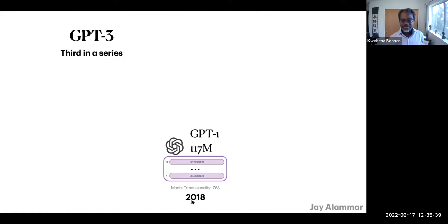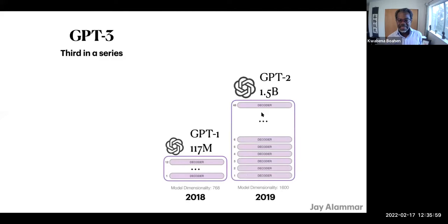GPT-1, which was introduced in 2018, had 117 million parameters and was a stack of what I call these decoder layers, 12 of those. And the signals that were passing back and forth between these layers, which is called the model dimensionality, were 768. And so in 2019, a year later, you now were stacking 48 of these decoder layers, or transformer decoder layers, the full name. And you were sending 1600 signals between them. And the number of parameters in the model, or weights, was now 1.5 billion.